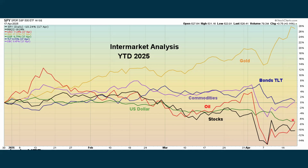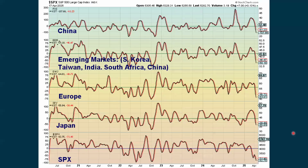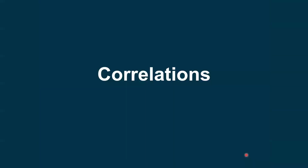The green line is the dollar, the red line is oil, and the black line is stocks. They're the worst performing asset class so far in 2025. Then we look internationally. China is in a downtrend. The emerging markets are in a downtrend. Europe, Japan, yes, it's like a global downtrend right now. And this uses the KST, which is a longer term momentum oscillator.